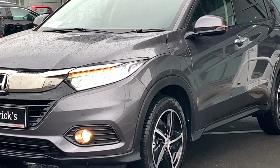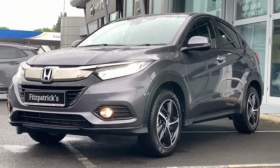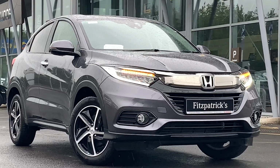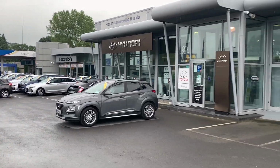In this video, we're going to have a look around the features on the outside of this car, and we're going to have a drive in the car, and we're going to look at the features on the inside as well. And if there's any information you want on this car, please do not hesitate to give me a shout. 086 843 1945. Brian is my name. And we are Fitzpatrick's Garage, a family-run business in operation for almost 70 years.